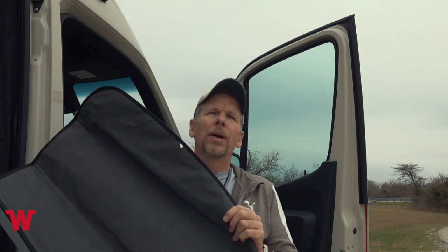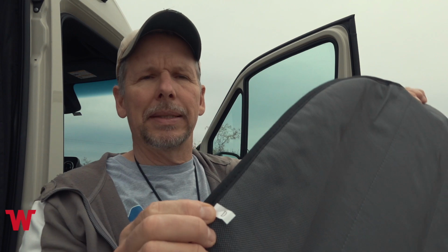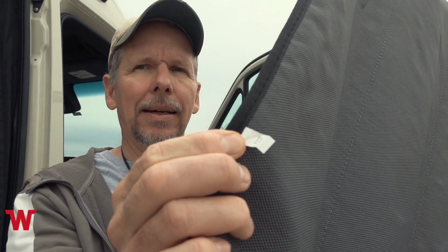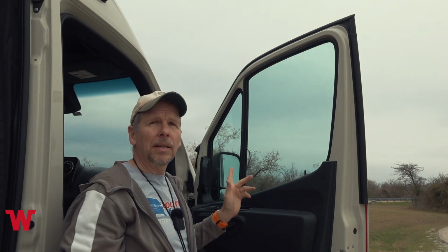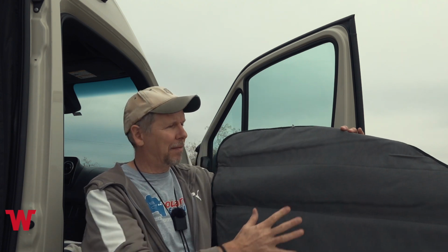Okay, now for the side windows. I'm doing the Winnebago ones first, and they are actually coded for each side specifically. So this one has a little D here, which means, I guess, driver's side, but I'm putting it in on the passenger side because then I can have the black side facing towards the outside.